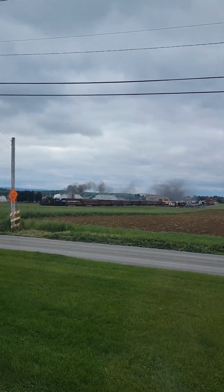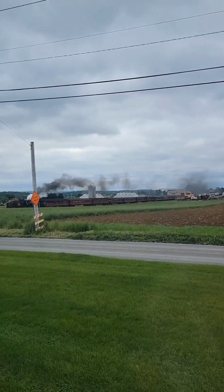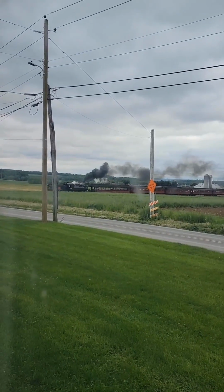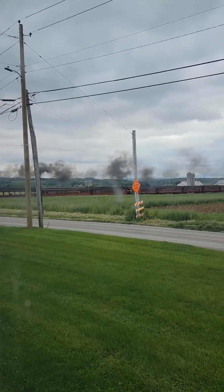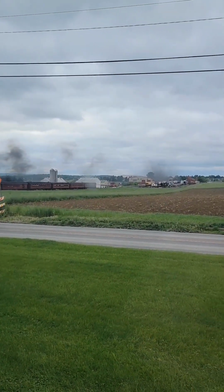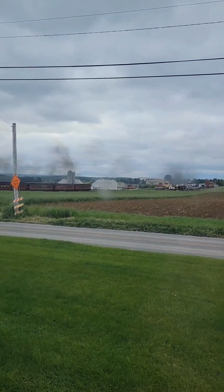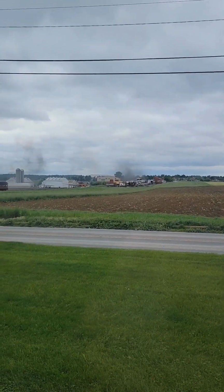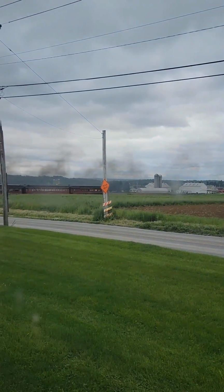And here's a train coming by the window, guys. Check it out. Like I said, it's beautiful. Very cool, guys. So where are you going to get a view like this? At the Red Caboose. Yeah, from inside a caboose. Check it out, guys. Very cool.